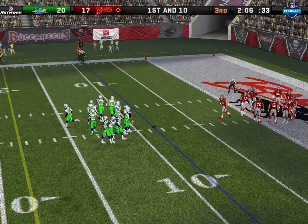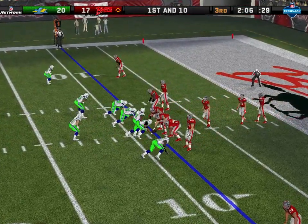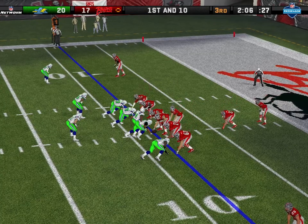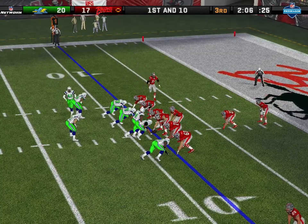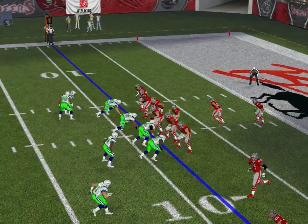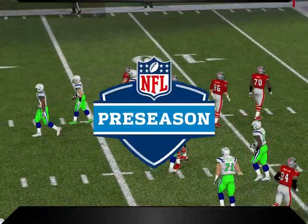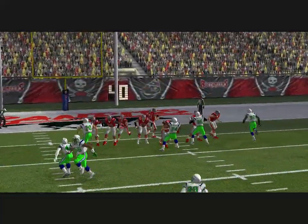On their own eight. Ball on the 8 yard line. The Thunder with a four man front. A man in motion. Number 20 comes up to make the play at the 13 yard line.